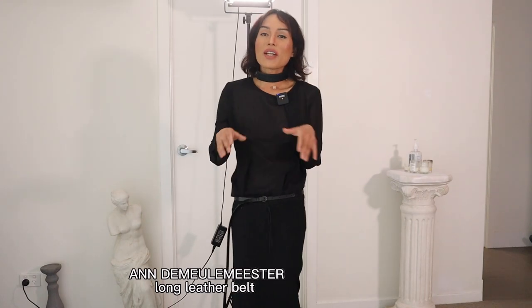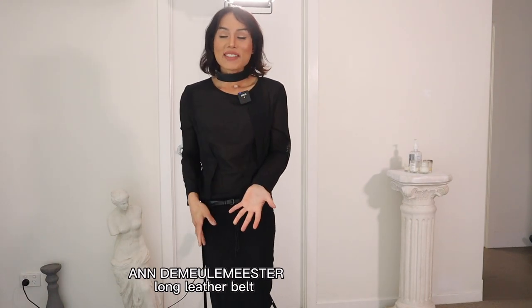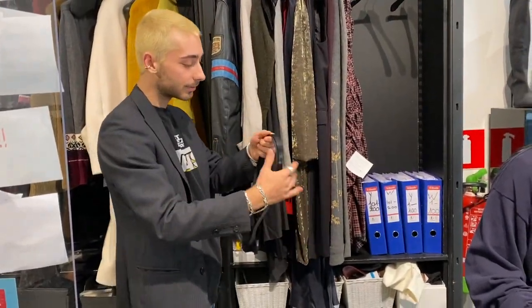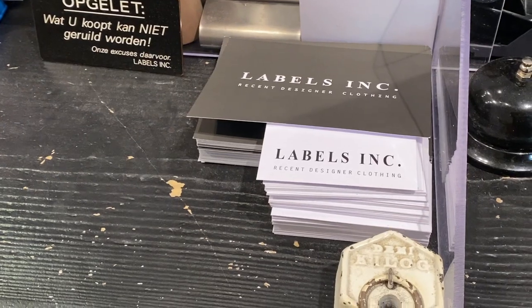So this is my next purchase. Since I was saving luggage, but I still want to shop, this was a godsend. We were in Antwerp in this really amazing store, Labels Inc. Shout out to Elvis, who was helping us the whole time. He was really sweet and kind and helpful and very warm. Everything. So thank you, Elvis, for your patience.